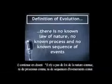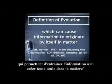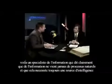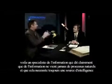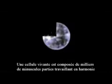He goes on to say, there is no known law of nature, no known process, and no known sequence of events which can cause information to originate by itself in matter. Now, do you realize what a serious problem that is for the evolutionists? It's a tremendously serious problem. Here's an information specialist saying that information never comes from naturalistic processes. It always requires intelligence. A living cell is comprised of thousands of tiny parts that work in harmony.